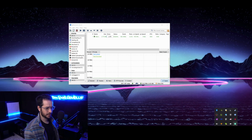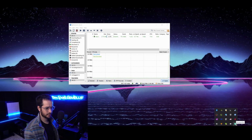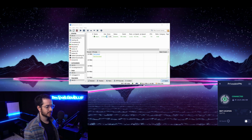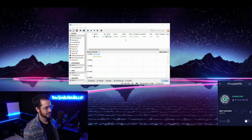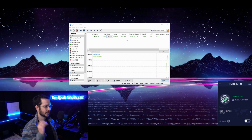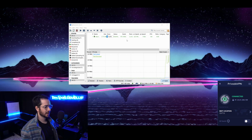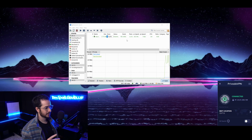All right, guys, so we are running this live speed test. As you can see right here, we are connected to PrivadoVPN with IKEv2. So let's see what kind of speeds we can get. I've been doing a couple speed tests here and there, and we've just seen that middle-of-the-grade VPN speeds, kind of as expected with a VPN that is offering just OpenVPN and IKEv2.